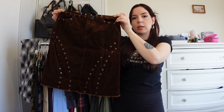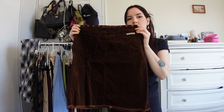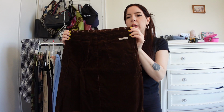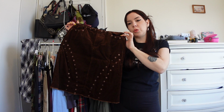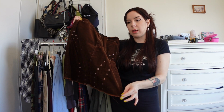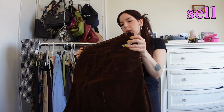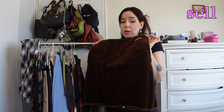This skirt, I love the idea of it. I wore it recently to go bowling with friends. It's a corduroy DKNY midi brown skirt, and it has these studs all over that say DKNY. Similar to a lot of skirts this length, I'm just not insanely crazy about the length. I think it could work in a skirt I love, but this one just doesn't hit every mark for me, so I'm gonna have to say goodbye to it.